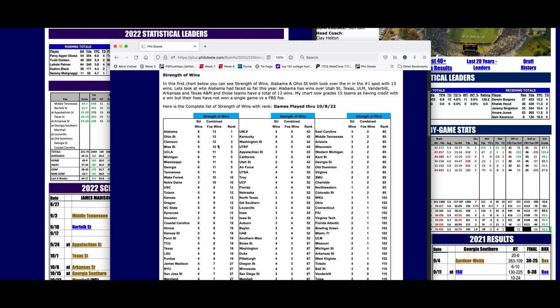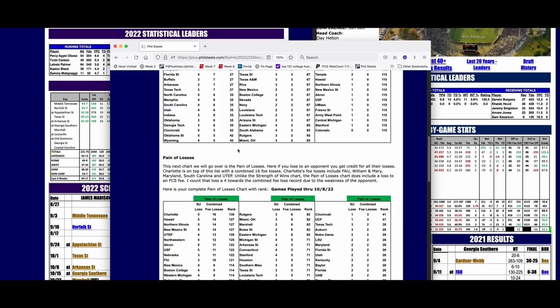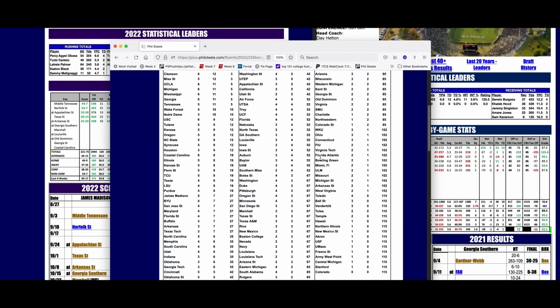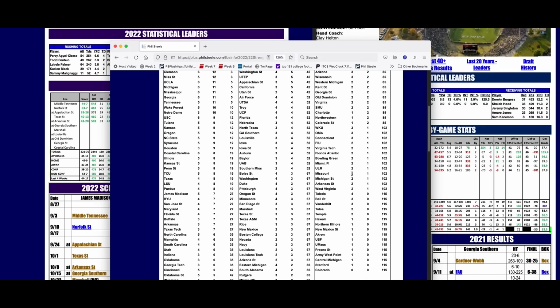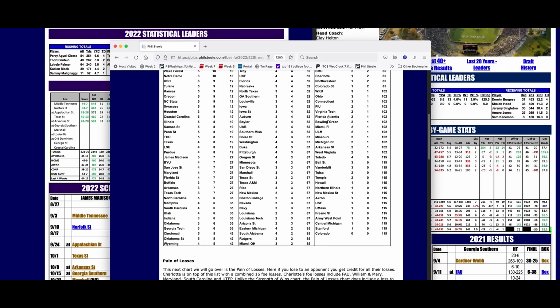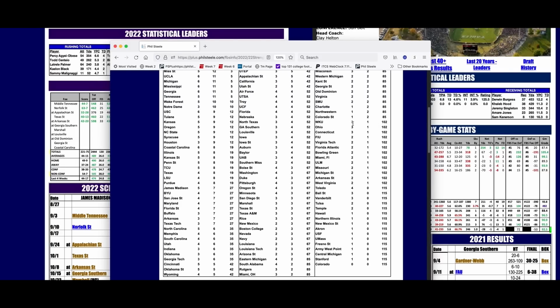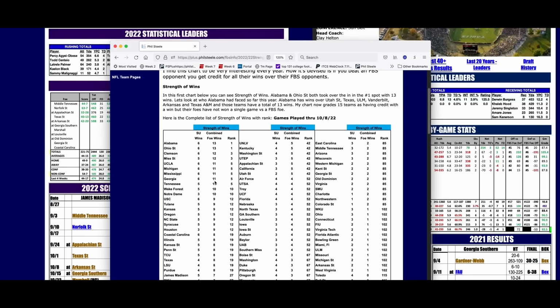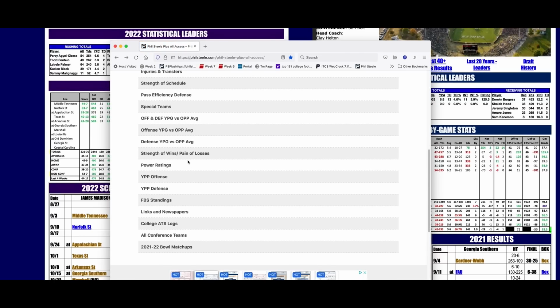Strength of wins, pain of losses. This is interesting. You get credit for every FBS win of an opponent you defeat. And so the interesting thing here is a team like Middle Tennessee State's playing Western Kentucky this week. Western Kentucky has 3 wins. Let's go take a look at them. But their 3 wins total up to 1 FBS. Their opponents have won a total of 1 FBS game this week. Here they are, 3 FBS wins, but their opponents that they defeated have combined to be 1 FBS foe. So that's interesting. But at the top, we got Alabama. Their opponents have won 13 games, Ohio State 13, Clemson 12, Georgia 11. This thing is pretty neat during the course of the year, and you can use that each and every week to come up with some good plays for yourself.